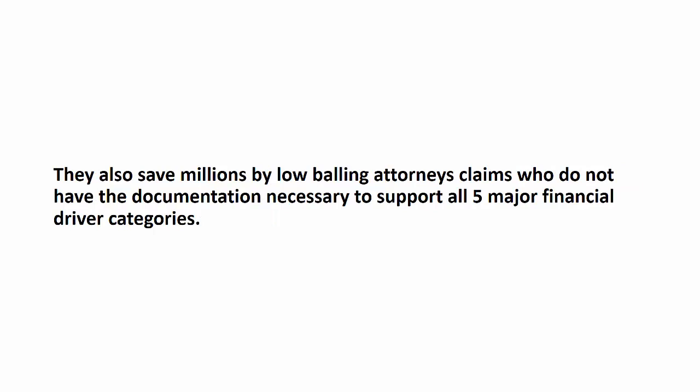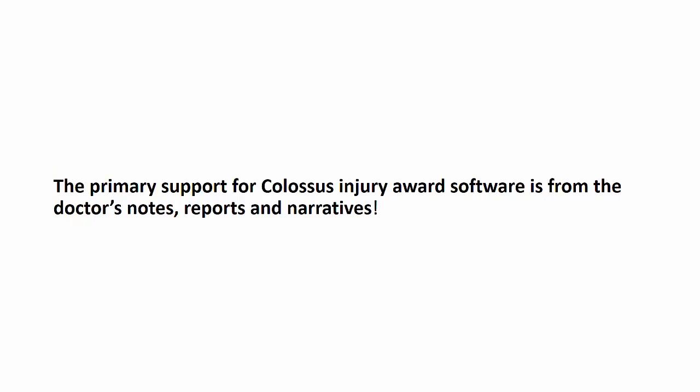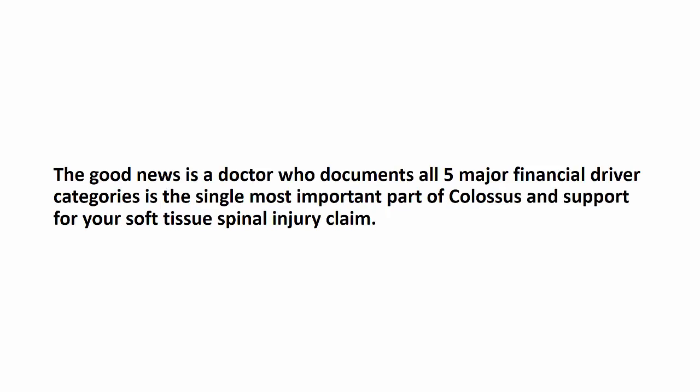They also save millions of dollars by lowballing attorneys' claims who do not have the documentation necessary to support all 5 major financial driver categories. The primary support for Colossus Injury Award software is from the doctor's notes, reports, and narratives. The good news is a doctor who documents all 5 major financial driver categories is the single most important part of Colossus and support for your soft tissue spinal injury claim.